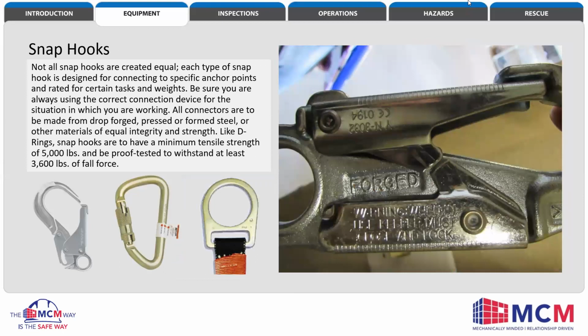Snap hooks. Not all snap hooks are created equal. Each type of snap hook is designed for connecting to specific anchorage points and rated for certain tasks and weight. Be sure you are always using the correct connective device for the situation in which you are working. All connectors are to be made from drop forged, pressed, or formed steel or other materials of equal integrity and strength. Like D-rings, snap hooks are to have a minimum tensile strength of 5,000 pounds and be proof tested to withstand at least 3,600 pounds of fall force.